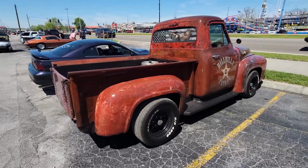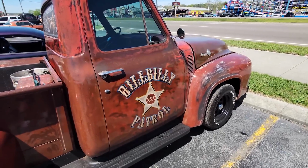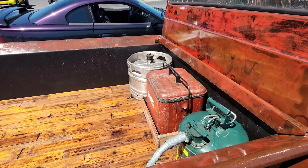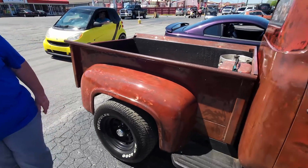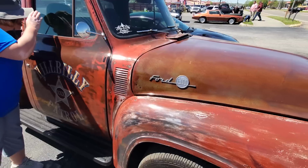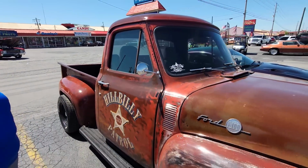And if you're in the South, you need the Hillbilly Patrol in your neighborhood. Yeah. These guys are ready to take the law in their own hands, right? And I bet you it's a good time at that. But it's a really cool rat rod, you know? It's pretty cool. Yeah, it's a nice ride.